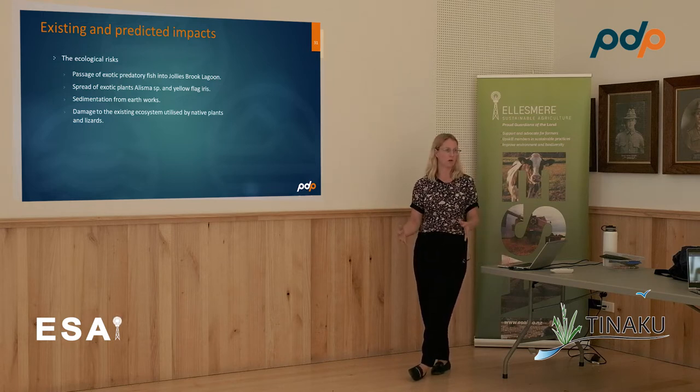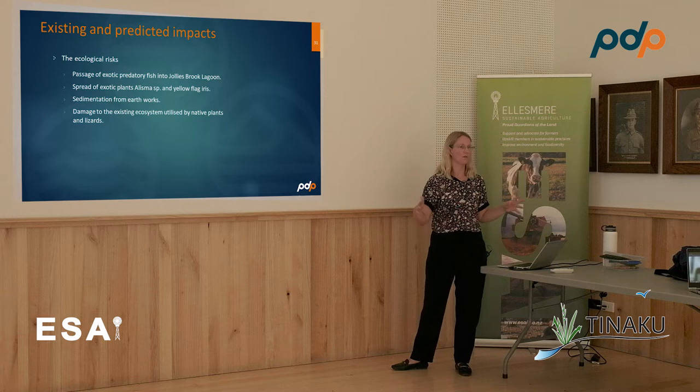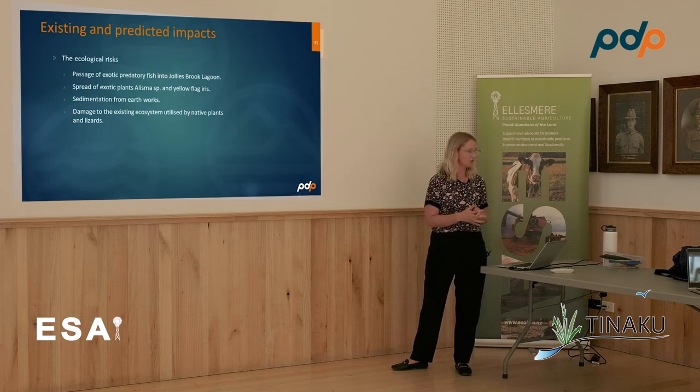So if you're installing culverts or replacing them or doing earthworks to connect the two wetted areas, there could be an increase of sediment. But these can be managed during the construction process. And then the last one was just damage to the existing ecosystem, because a lot of this area is of high value and is functioning well, so we would want to make sure that what is there currently that is in good shape isn't impacted.